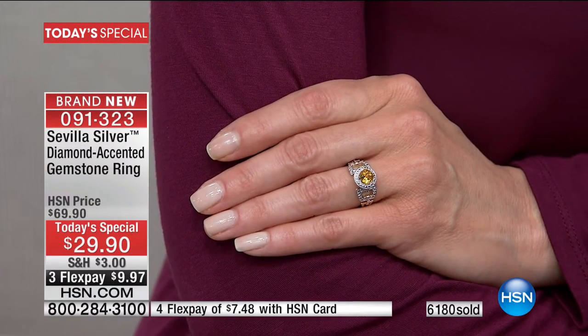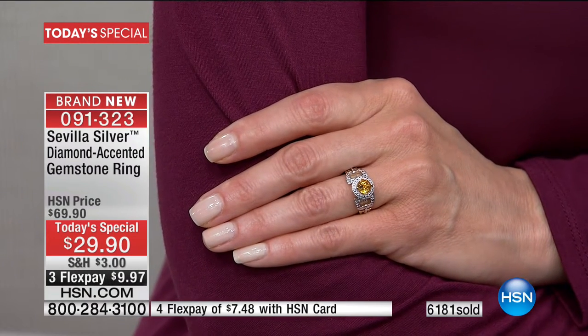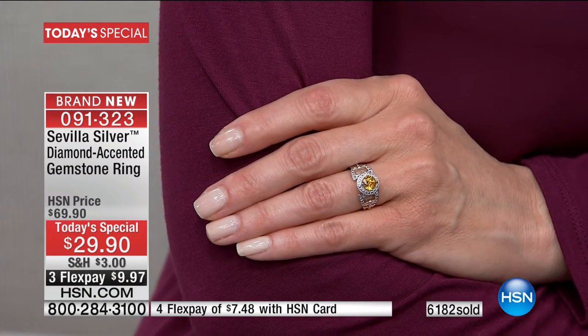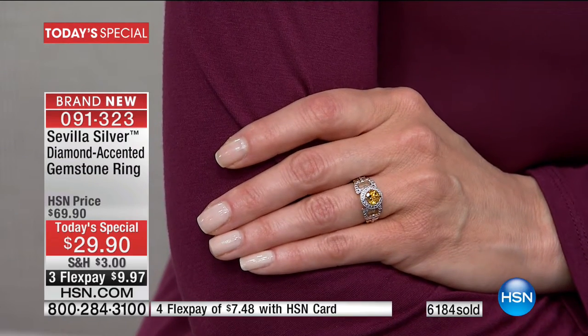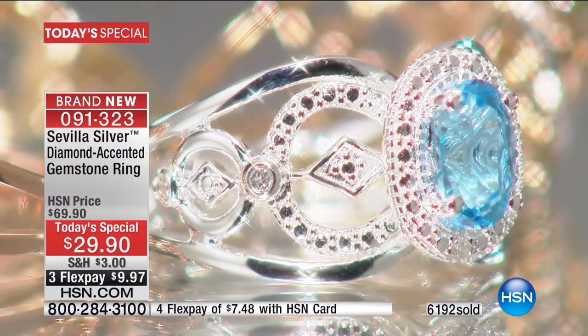My producers just told me we've dropped under 500 now in the blue topaz. December's birthstone, baby blue, it is available. This could be the final airing of the blue topaz for today, and we are only into the 8 a.m. hour for the 24-hour period that this Today Special is supposed to run.